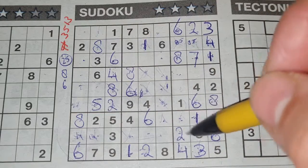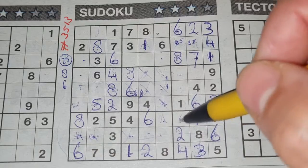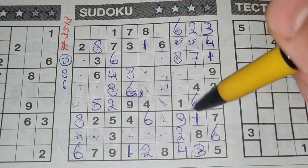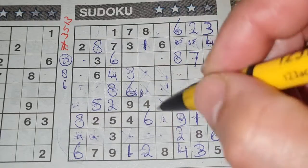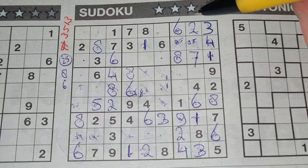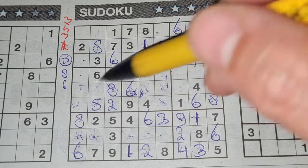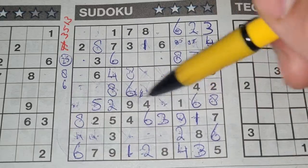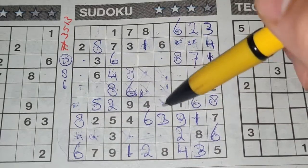For the numbers 1, 2, 3, 4, 5, 6, 7, 8, and 9, one box is left in this row for the number 1. The 2 is missing. Alright. So, two numbers left in this row. For the numbers 1, 2, 3, the 3 is missing. 4, 5, 6, and a 7 is missing.